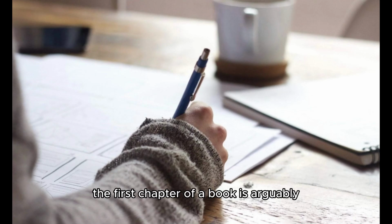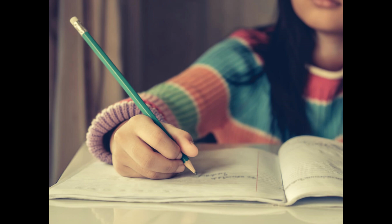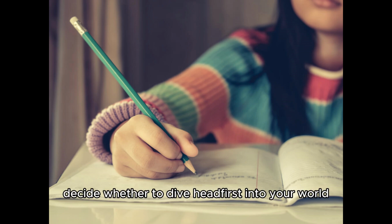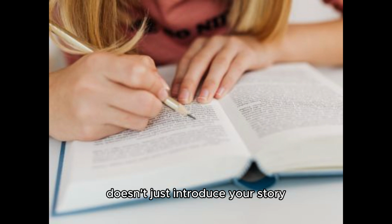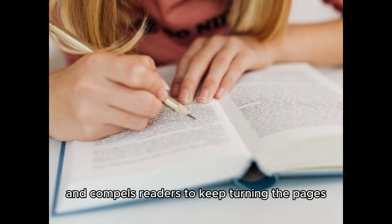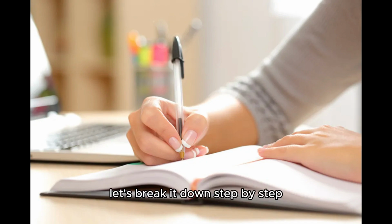The first chapter of a book is arguably one of the most important parts of your entire story. It's the moment when readers decide whether to dive headfirst into your world or place the book back on the shelf. A killer first chapter doesn't just introduce your story, it captivates, intrigues, and compels readers to keep turning the pages. But how do you achieve this? Let's break it down step by step.